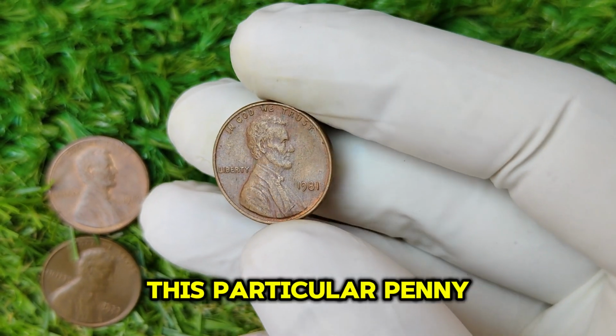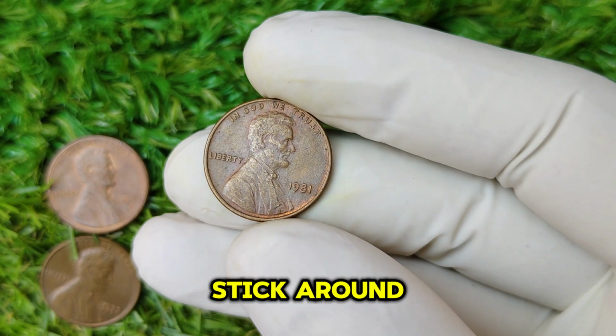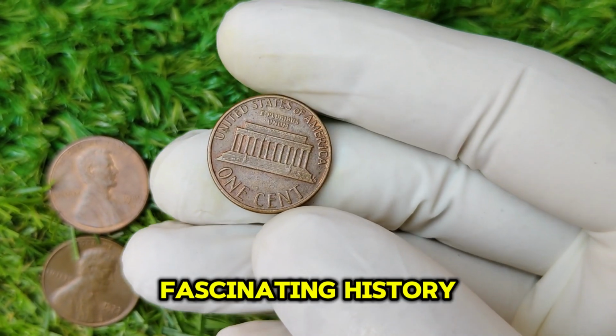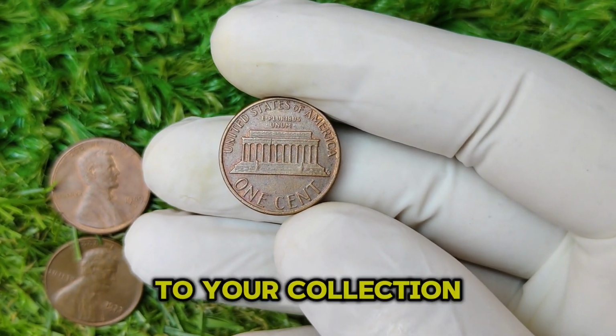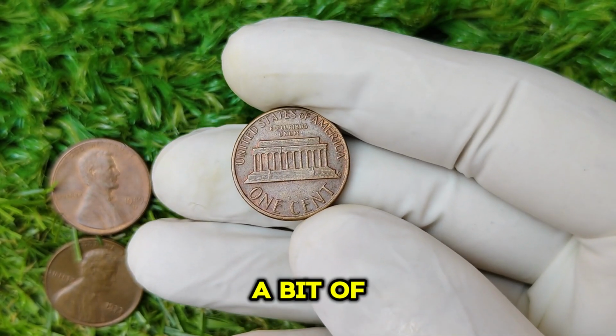So, what makes this particular penny so special? Stick around as we dive deep into its fascinating history, why it's worth so much, and what you should look out for if you want to add one to your collection. Let's start with a bit of background.